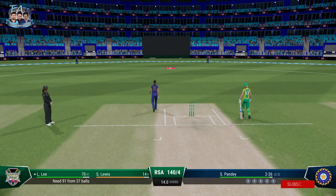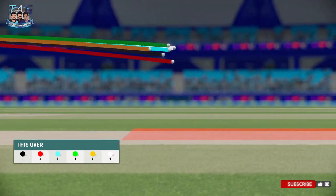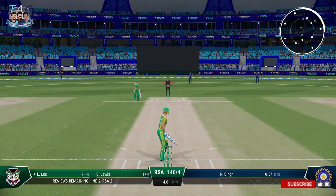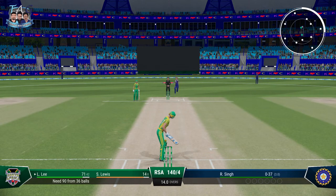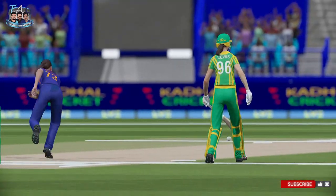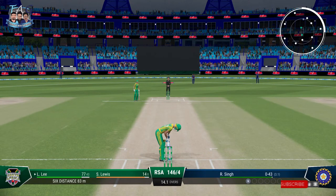Six runs added in that over. South Africa are 140 for 4. Singh from the south end. Yes! My oh my, that has just flown off the middle. Got the slower ball and gave it the full treatment. I'd like to see them aim for top of off now. As a bowler, you've got to make them play on your terms.